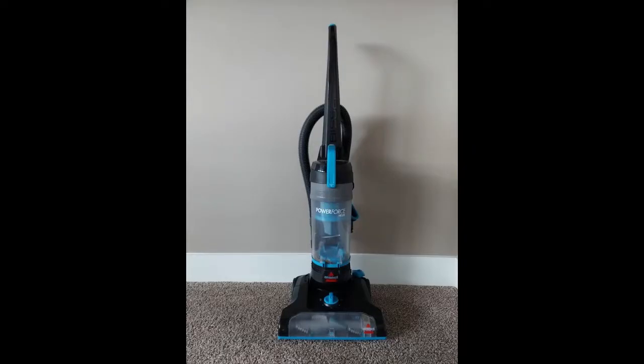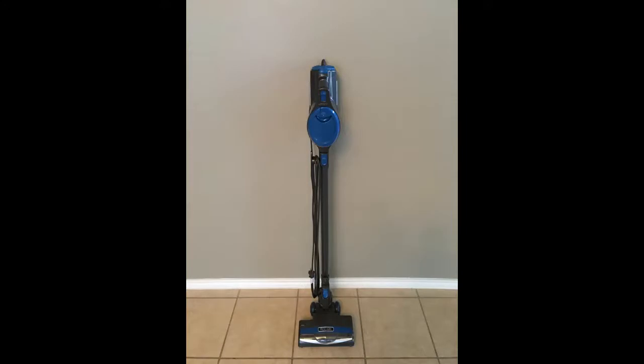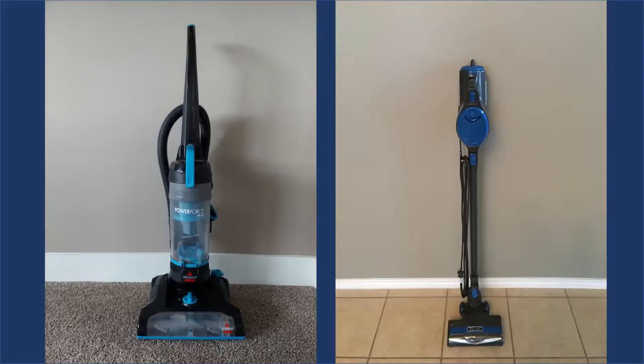You may be thinking it's an unfair comparison because the vacuums are two different types. Bissell is considered an upright vacuum and the Shark is a stick vacuum. Actually, I want to compare these two vacuums that I've owned and used over the years, and the fact that they both have one job to do: vacuum.